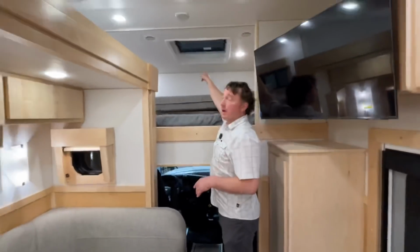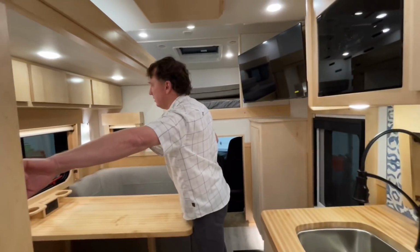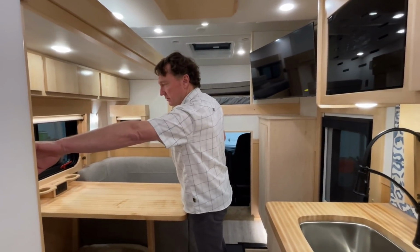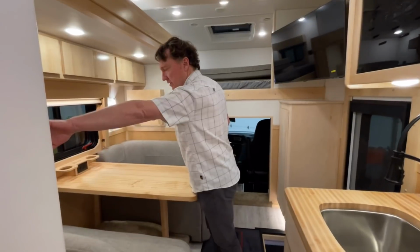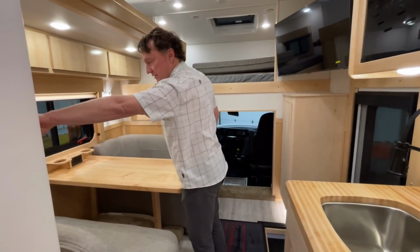So large bunk over right here. I'm going to go ahead and run this slide out, just so you can see a little bit more room. Very simple 12-volt slide here. In fact, the rest of the RV industry doesn't even utilize this type of slide.